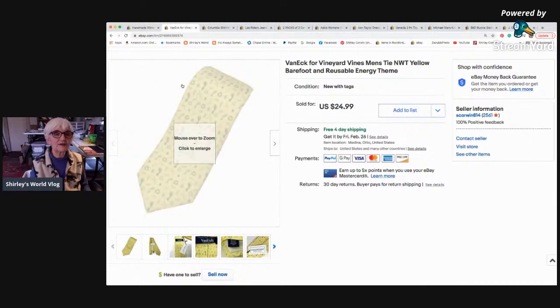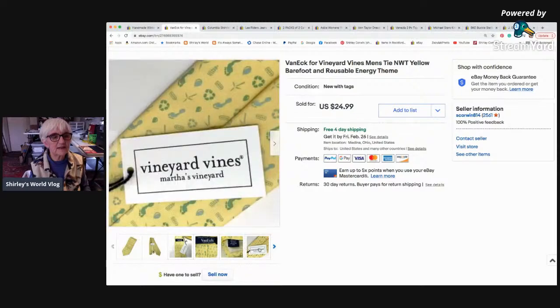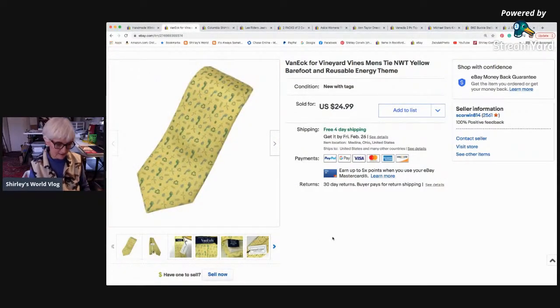Then I sold a Vineyard Vines. This was Van Eck for Vineyard Vines. It was like a collaboration. It was new with tags. It has had its tags on here and everything. And this sold for $22.77. I sent out an offer to watchers, and somebody bought it for $22.77. It was free shipping on all my ties, and it went to Cheshire, Connecticut, right up there in New England, where Vineyard Vines sort of comes from.